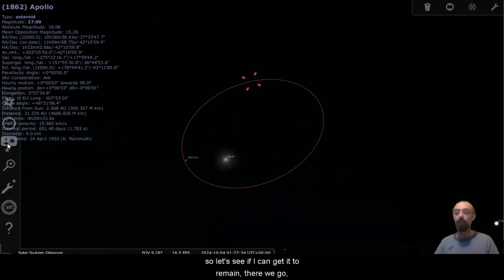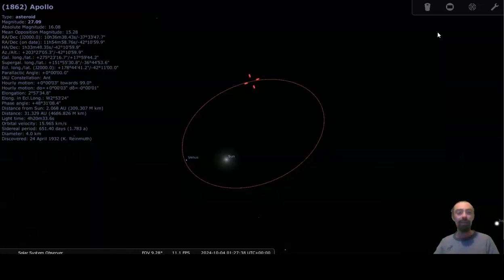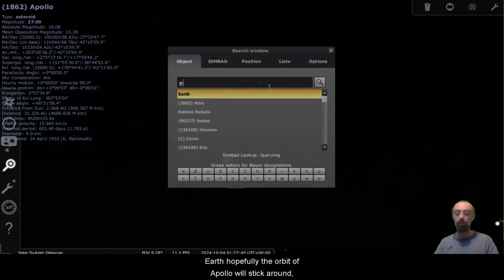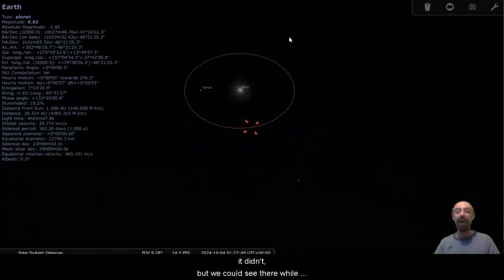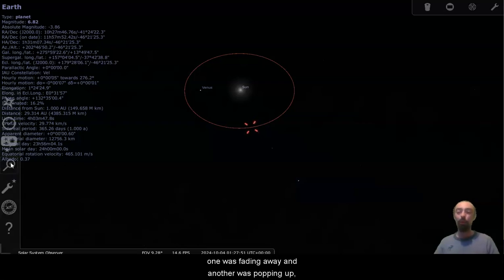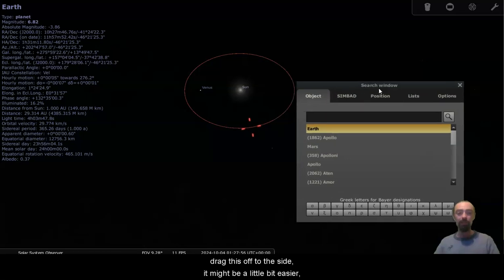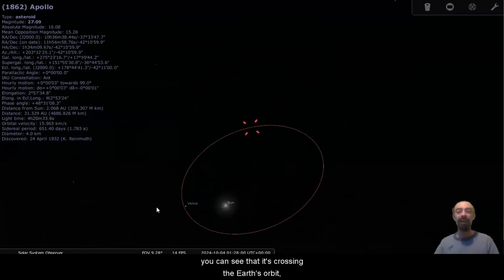So let's see if I can get it to remain. There we go. So that is the orbit of Apollo, and if I get up the orbit of the Earth, hopefully the orbit of Apollo will stick around. It didn't. But we could see there while one was fading away and another was popping up. Drag this off to the side, it might be a little bit easier. You can see that it's crossing the Earth's orbit.